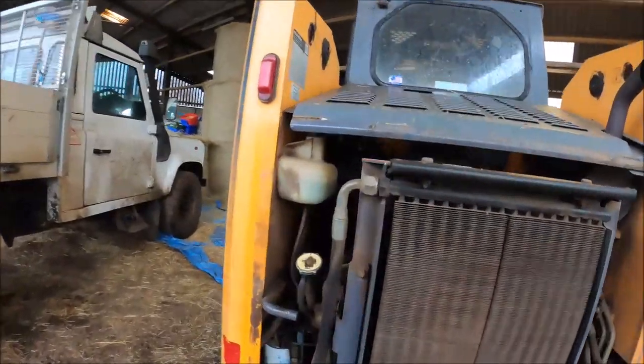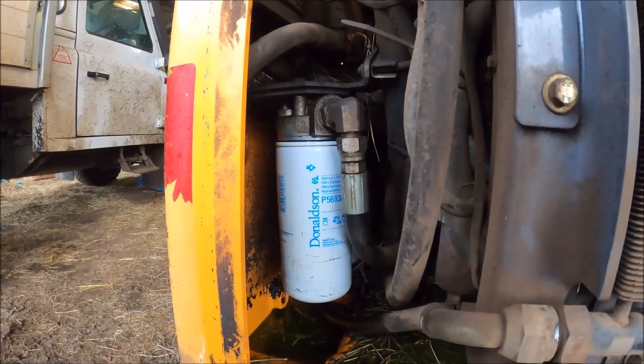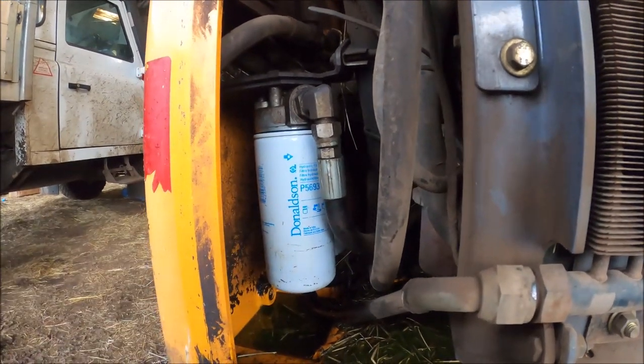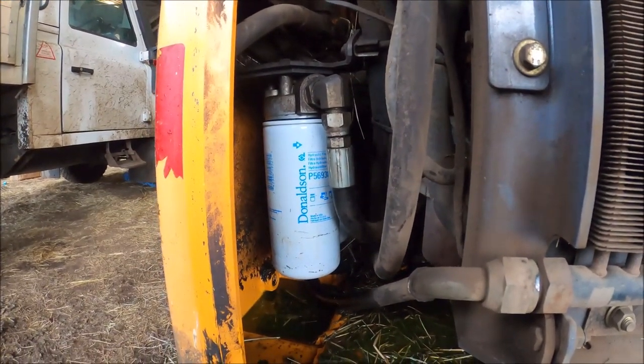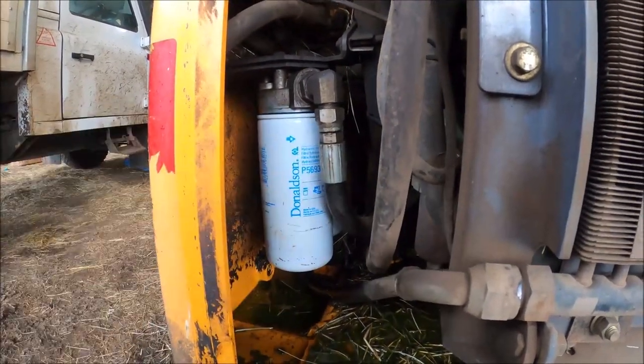About 2 or 3 weeks ago, we had these hydraulic oil filters replaced because one of them was leaking. So we replaced both of them. But I just noticed when I was mucking out the bottom shed back of the barn just now that I was dribbling oil. So I stopped and had a look. And this fella is absolutely throwing it out.